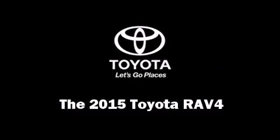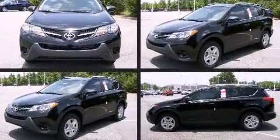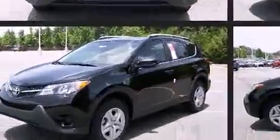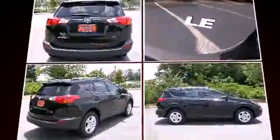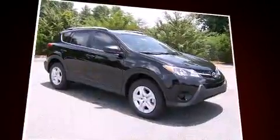Climb inside the 2015 Toyota RAV4. Under the hood, you'll find a four-cylinder engine with more than 170 horsepower, providing a spirited yet composed ride and drive. Toyota prioritized fit and finish as evidenced by a trip computer, a roof rack, and power windows.